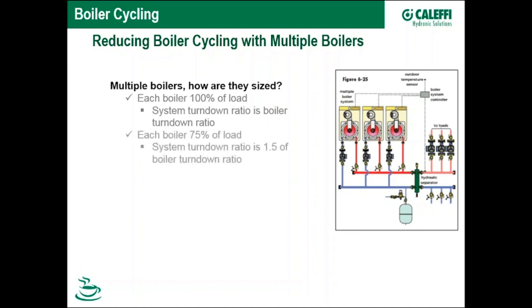Let's say I downsize my boilers, so all of a sudden each boiler now can only carry 75% of the load. On the design day, I now need 2 boilers, and those 2 boilers are running at 2/3 of their input. All of a sudden, I can start looking at combining the turn-down ratio to give me a better turn-down ratio. Under those conditions, the system turn-down ratio represents about 1.5 times any one boiler's turn-down ratio. So my 5-to-1 now becomes a 7.5-to-1.